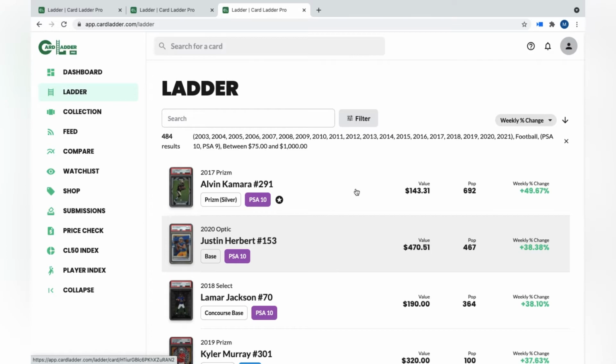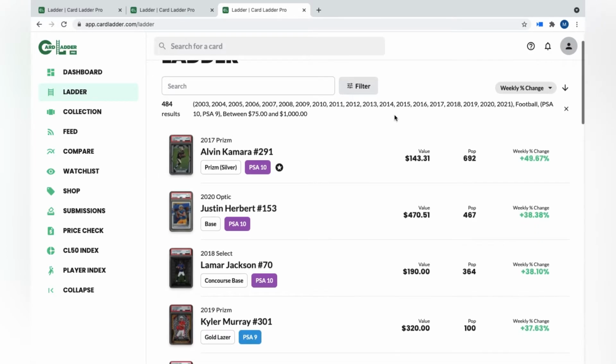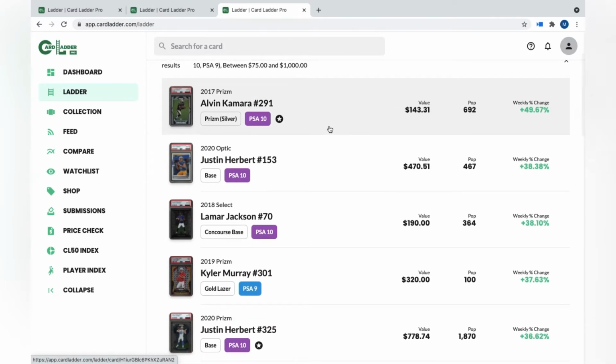Herbert, I mean, he's killing it this season. His cards are up almost 39%. This is his Optic base. Just pop 467, which isn't terrible. But once PSA starts shipping cards back, I think this pop's going to get a little wild.